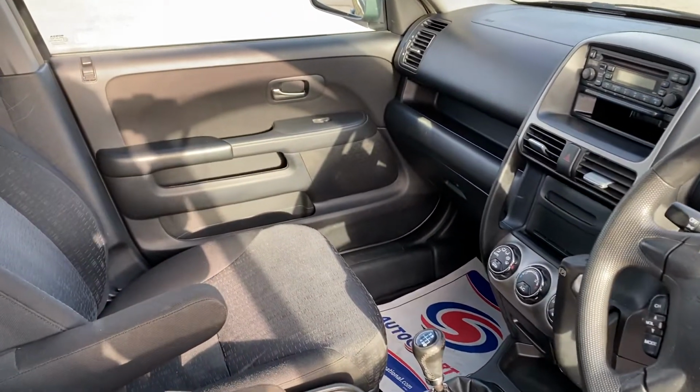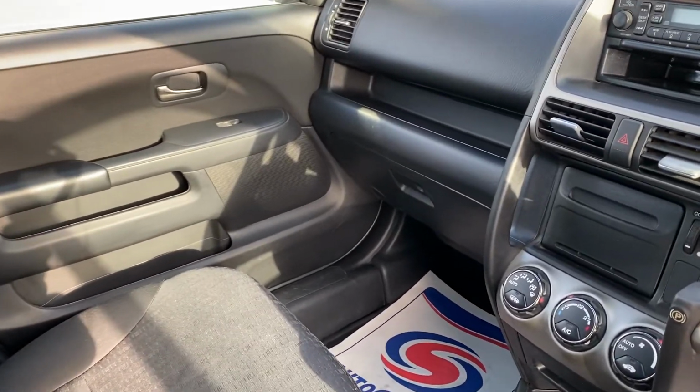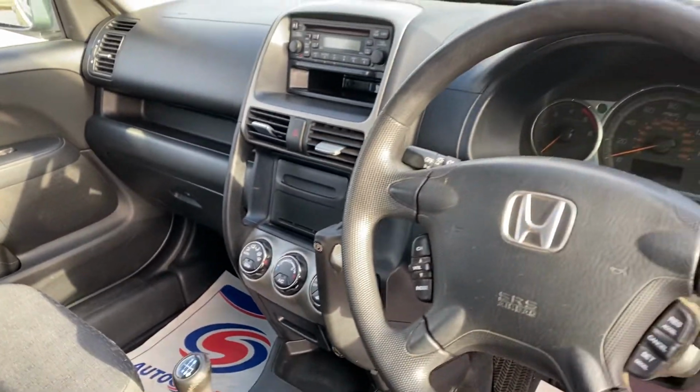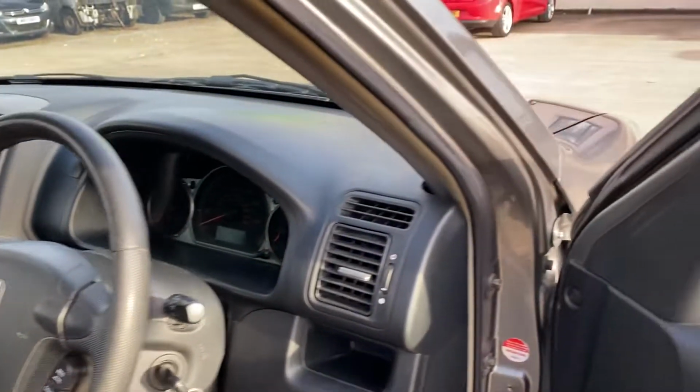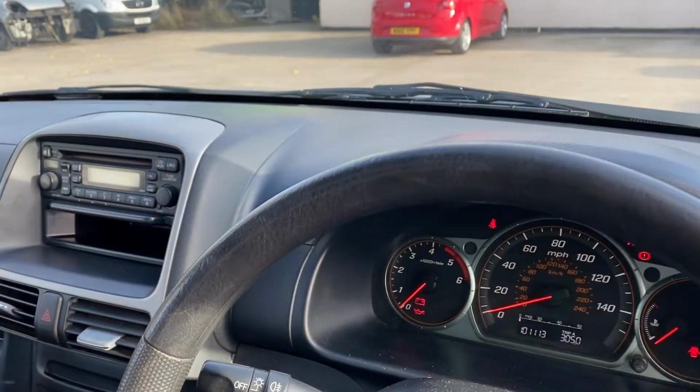Vehicle benefits from climate control. The Honda CRVs have what's called a cool box just above the climate control. This vehicle has cruise control. 101,000 miles.